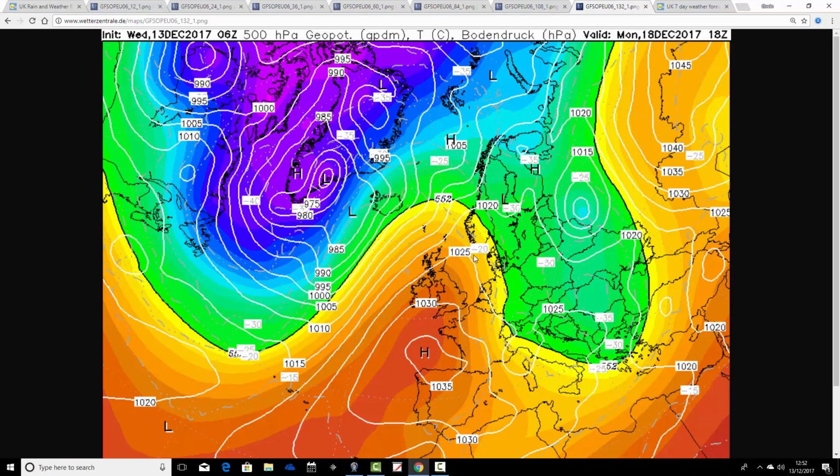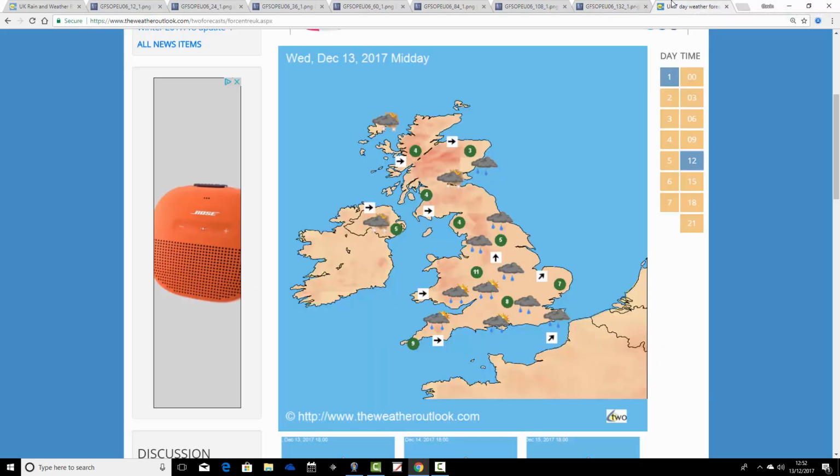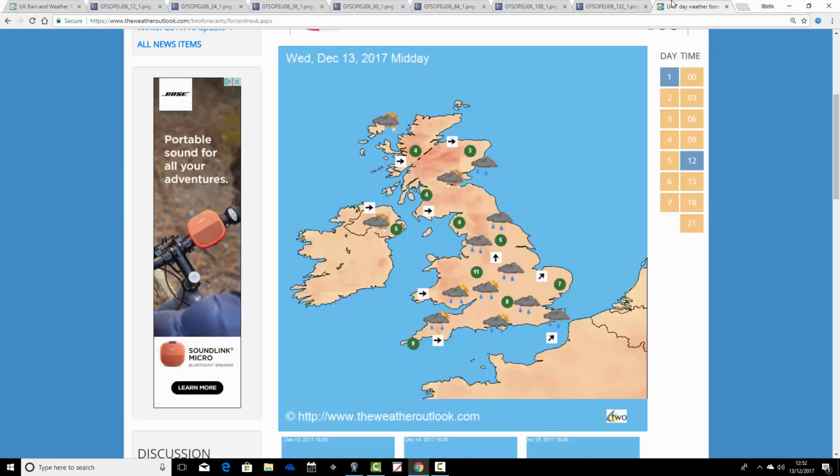Temperatures in the northeast of England and eastern Scotland probably still quite cold, around 5 or 6 degrees, but central and western parts of the country will be milder at around 10 to 12. That's 50 to 54 Fahrenheit. Feeling really quite tropical compared to the cold weather that we've had this week. That's as far as I'm going to go with the 5-day forecast. We'll have a look at the period beyond that in today's second video.